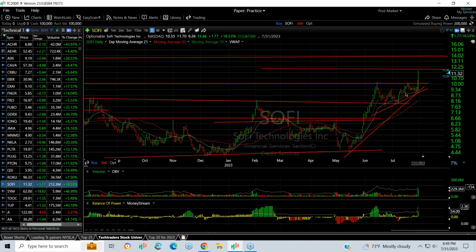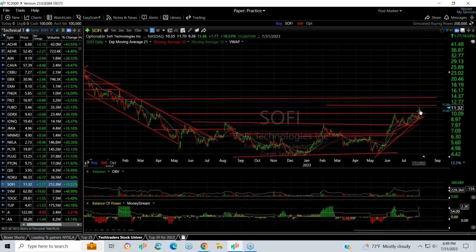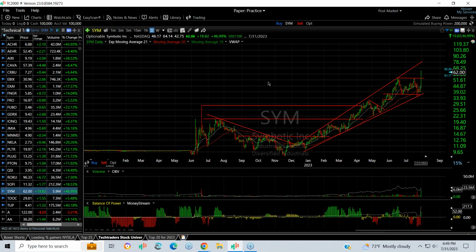SOFI, also an ascending bull wedge, was broken today with a spike up from 9.26 to 11.70. Finished at 11.32, up 1.77 and an 18.5% gain. It's near a target range, but my next target is 14.